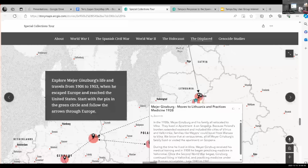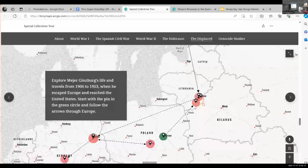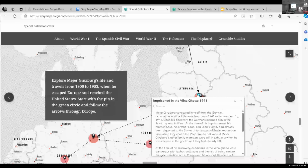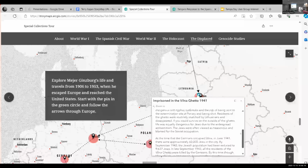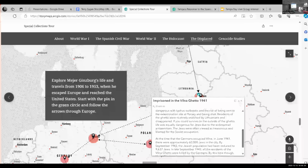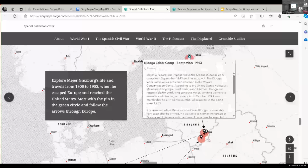I found out where they lived. I lived in apartment 6 on a street I can't pronounce. And then he moved to a little town afterwards, but eventually he ended up in Vilnius or Wilno. He was found, his family stayed. He was sent to a concentration camp in the Kluge labor camp.